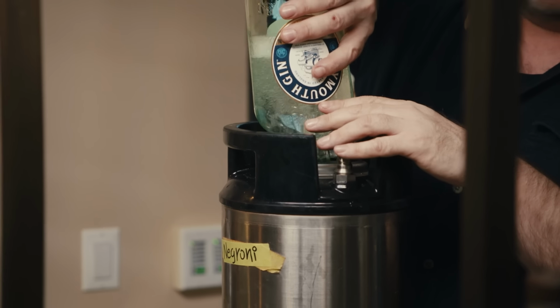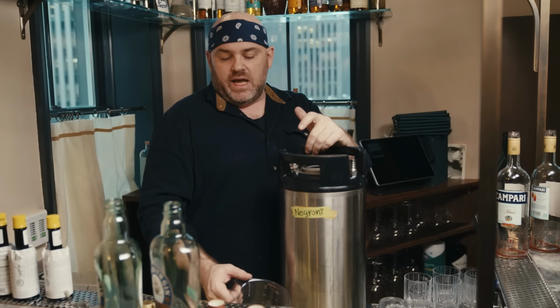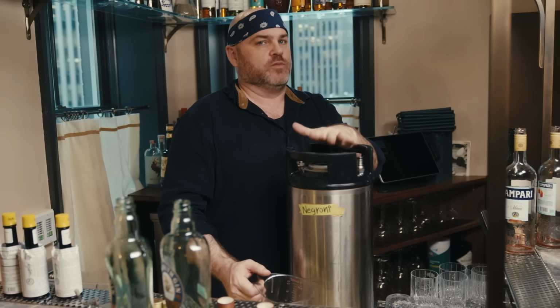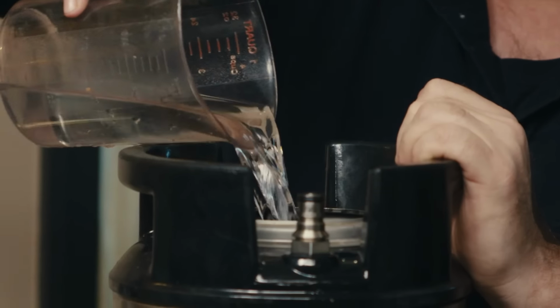So right now I've put in 2 bottles of sweet vermouth, 2 bottles of Campari, 2 bottles of Plymouth gin. So we're gonna do 1,500 milliliters of water for dilution. The dilution would normally come from the ice and the stirring. I don't want it too diluted because it's gonna go on top of an ice cube, so it'll get a little extra. We're using tap water for this. New York tap water, the finest in the world.